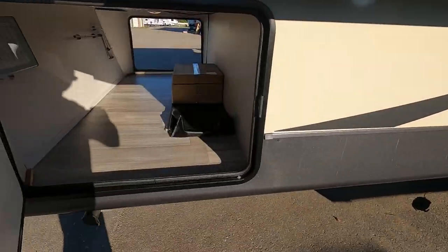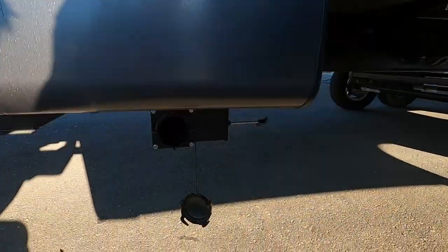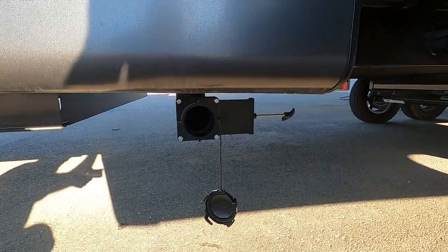The other side of your pass-through storage. Now you do have two dump areas on this. You have a black and gray in the front, and then you have this extra galley gray tank up here.